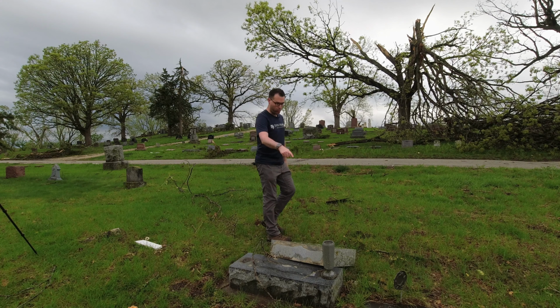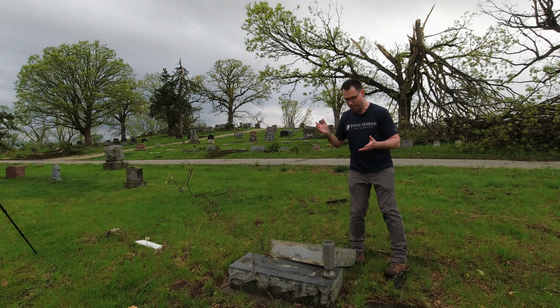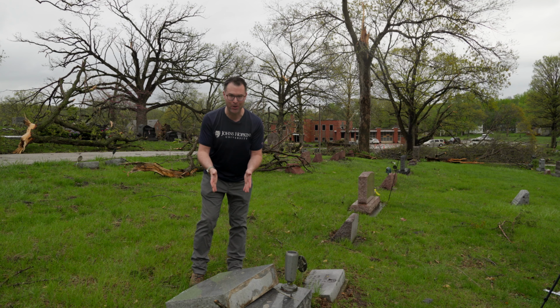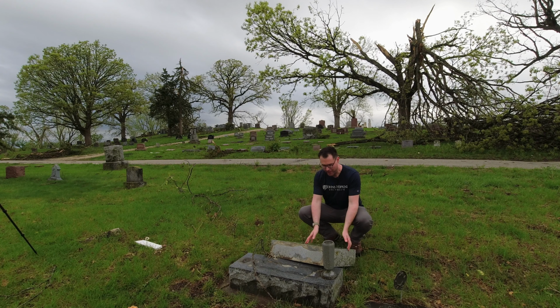I'm gonna give you another example right here. This one looks like you could just lift it up back in place, but you know what? This one is also really heavy, so you don't wanna do that. So right here, it looks like two strong people could go and lift this up. Don't do that. You'll probably throw your back out.